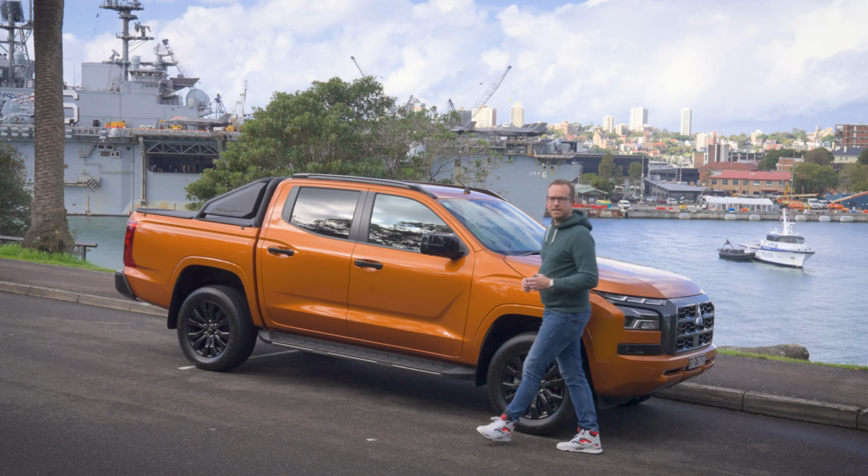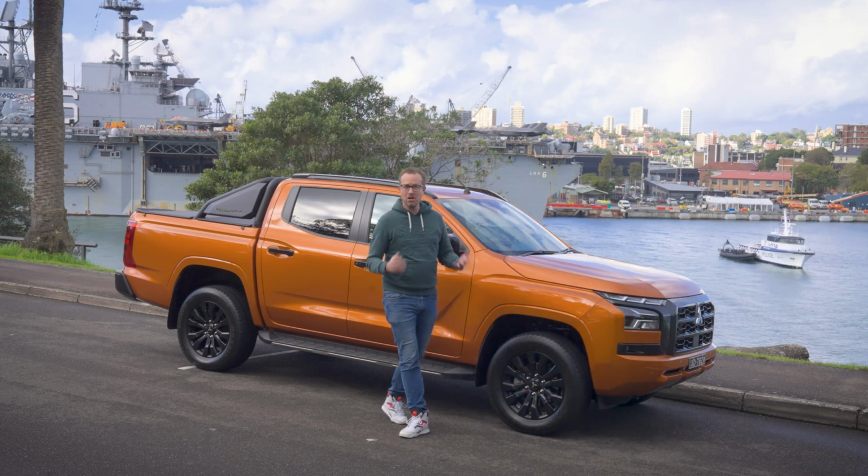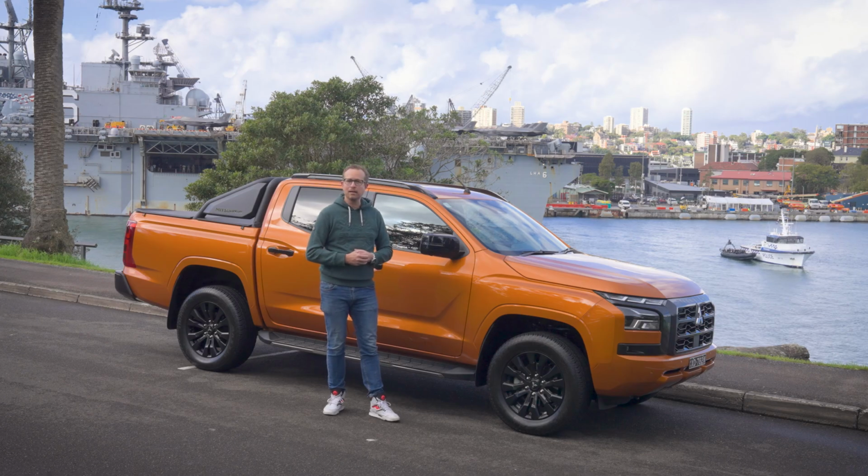The Mitsubishi Triton GSR gives you a whole lot of car for not really a lot of money. And I quite like it.